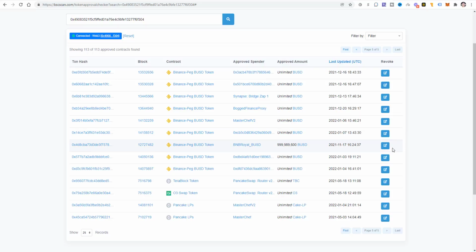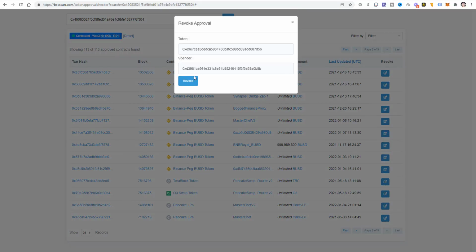So what you can do here, though, is we can click on click to revoke. So what I did is I connected my MetaMask here, and we're going to go ahead and revoke this.